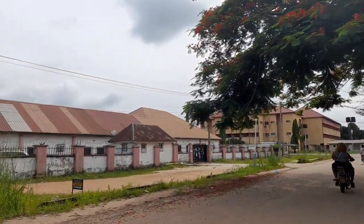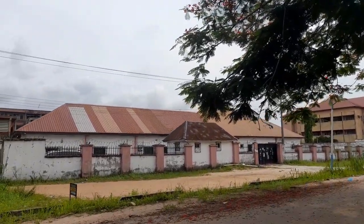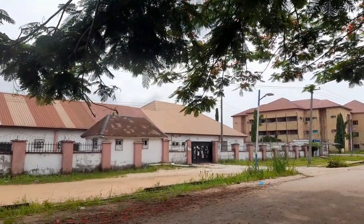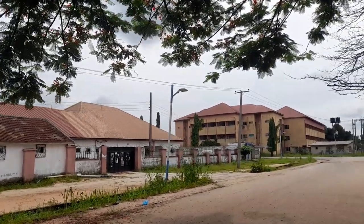That's the FUTO microfinance bank, the building you can see over there, or community bank. It's called the FUTO microfinance bank or community bank. The villagers know it as the community bank, while the students know it as FUTO microfinance bank.